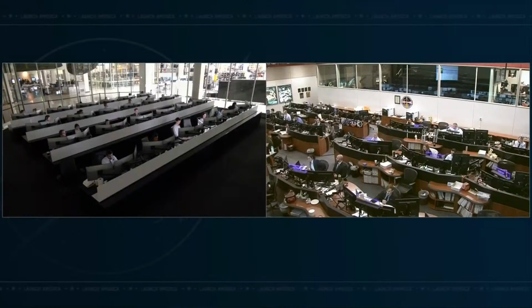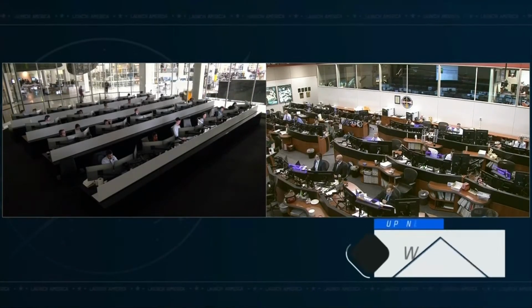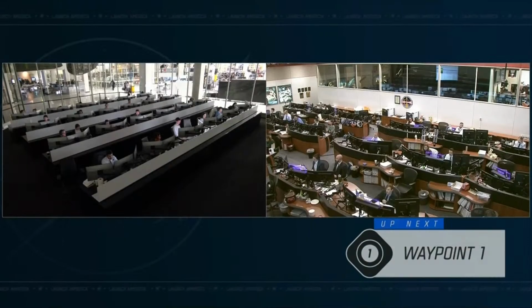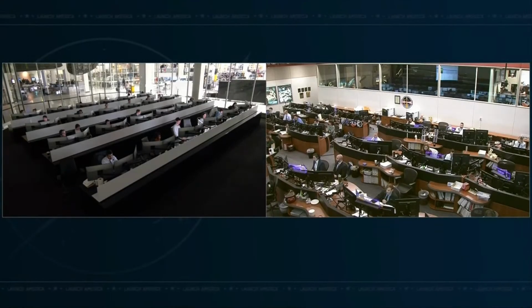That waypoint 1 milestone will move Dragon in front of the station, approximately 220 meters away, and moves it directly in front of its docking port. For this particular mission, Dragon is docking to the Node 2 forward port. There's also a Node 2 zenith port. And the distinction between those two, Node 2 forward is actually facing towards the Earth, whereas Node 2 zenith is facing towards space. And you might also hear Node 2 referred to as Harmony. They're the same thing.